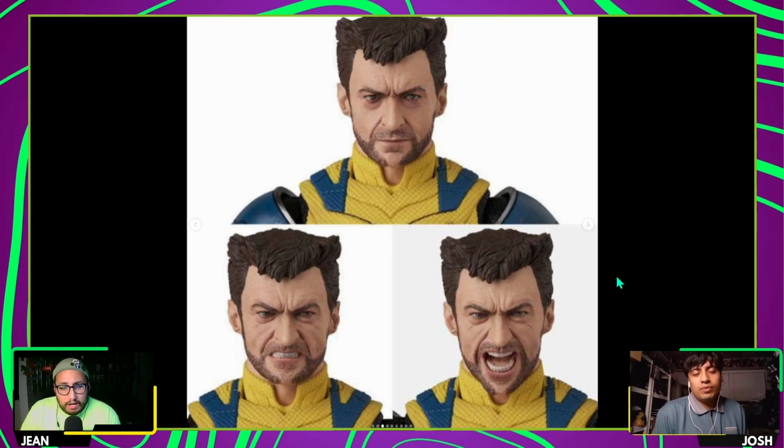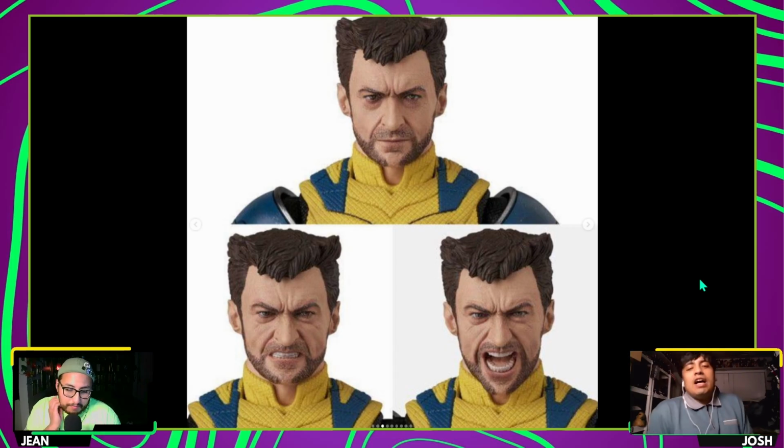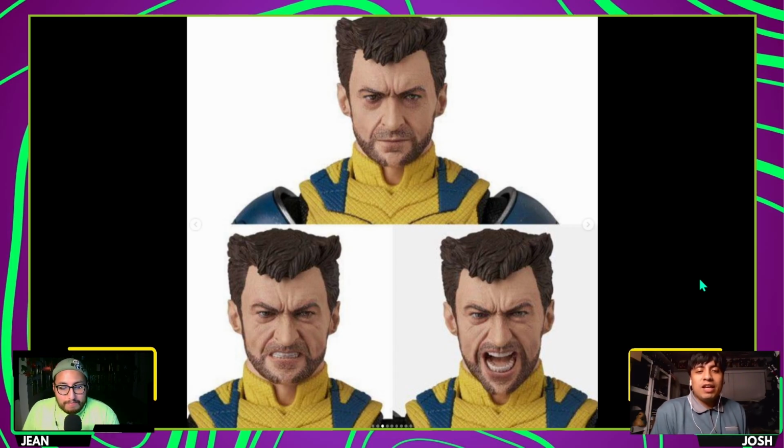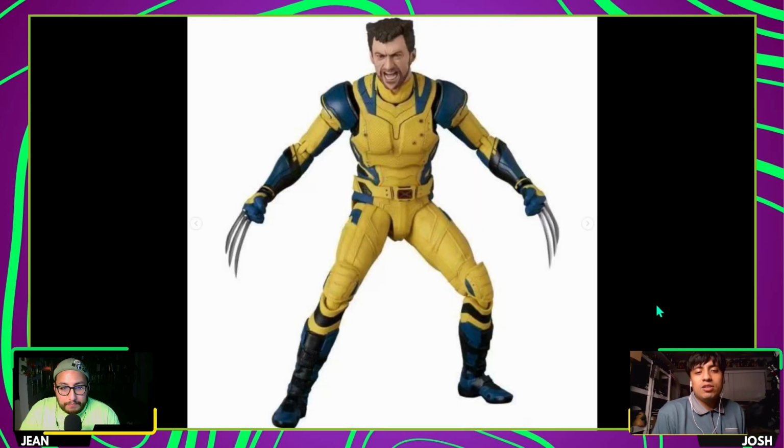All right. Well, you can't have Deadpool without Wolverine, right? So here is Hugh Jackman's Wolverine. We're starting off with the face sculpts, and man, I'm really digging the Hugh Jackmanness there. I like the top. The relaxed face is good, but the bottom grimacing and screaming heads look a little off to me. It's also hard for me to justify this one, because if you have seen the Marvel Legends Deadpool and Wolverine, dude, the face sculpt on that is flawless. It's crazy how good it is as a $25 figure.